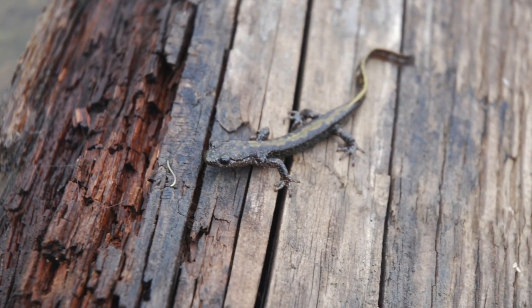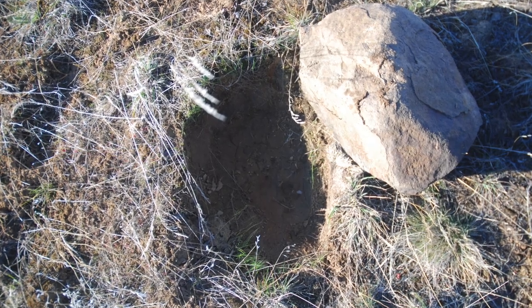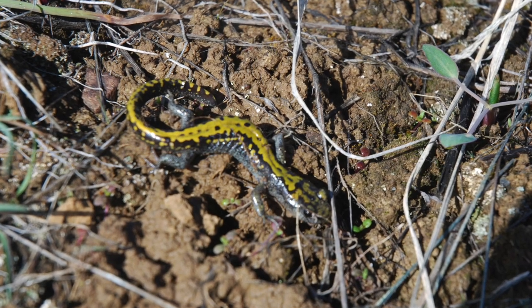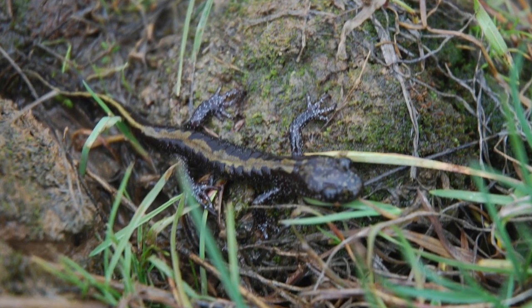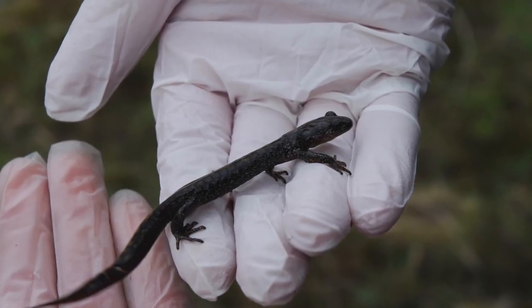They take refuge underneath surface debris. They're usually not surface active during the summer and drier months of the year, but they are pretty easy to find during the breeding season, which is in the early spring. The males start to come out and migrate once the spring rains have come, even migrating and breeding while ice still covers the surface of the water.